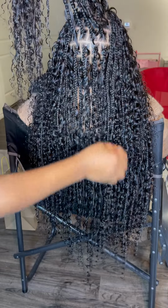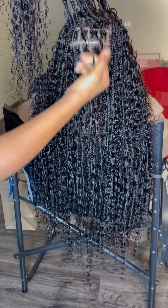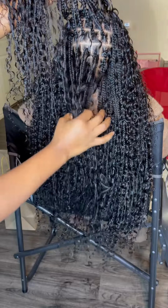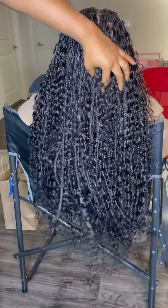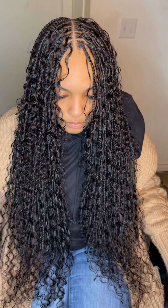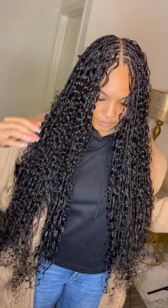And I do offer more curls in my services, so if you want to get 2 bundle goddess braids, that's possible. If you want to get 3, 4, 5 bundle goddess braids, that's also possible. It depends on how full you want it. And here's the finished look. I think I used almost 3 bundles for this one, about 2.5 bundles for my client.